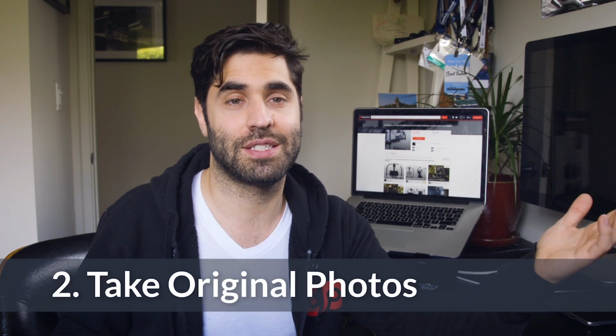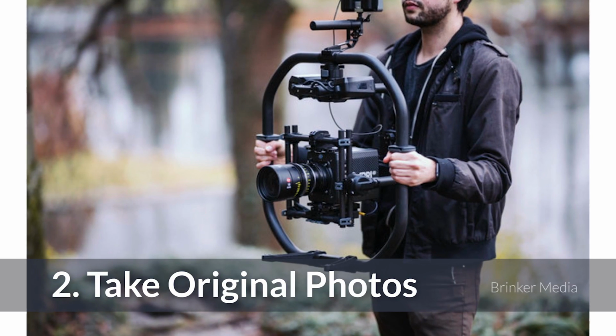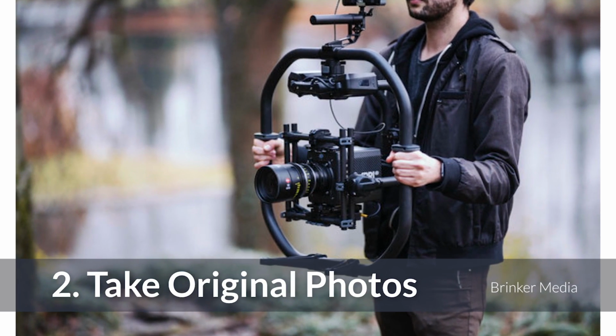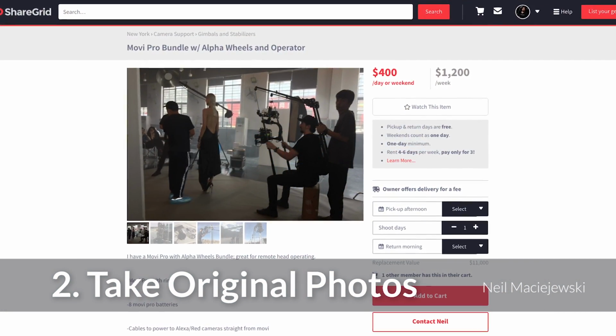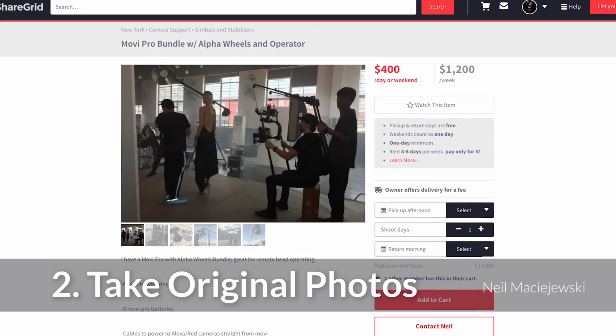That's huge. Number two, I sound like a broken record, but everyone that's doing well with the Ronin 2 and the MoVI Pro, they have original photos. I don't know what else to say, guys. Shoot original photos. If you rock these things on set, just ask one of your buddies, give them your iPhone. Take a really cool photo of you on set flying one of these things.